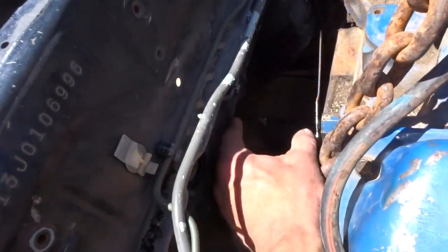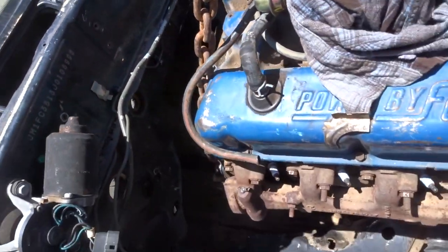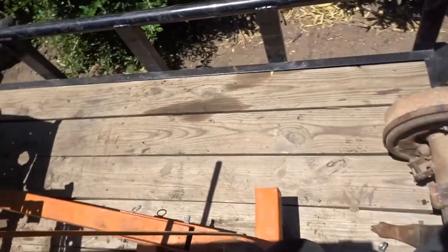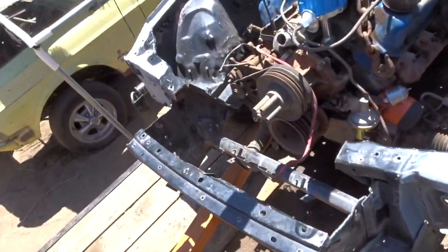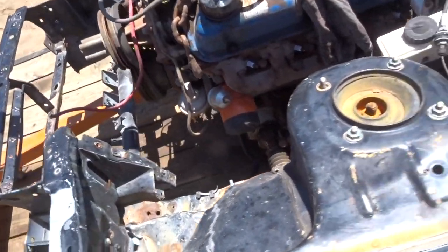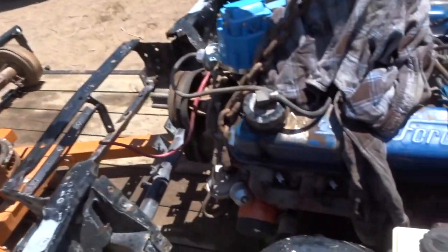Because as you can see, there's still a good bit of room right there. I could probably bring it back another 2 inches. And then I'm not going to do a manual fan. I'm going to do an electric fan with that big old giant 3-core radiator. So never have to worry about overheating problems. At least I hope I don't.